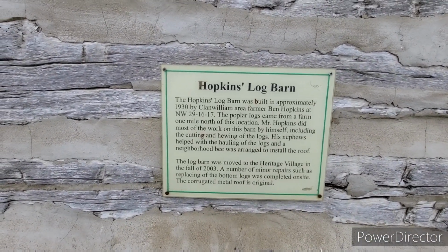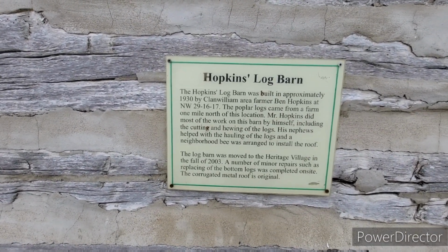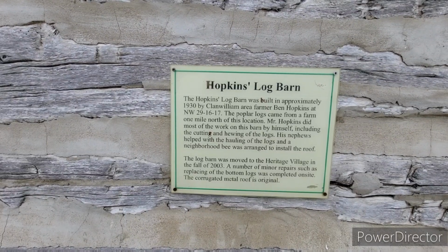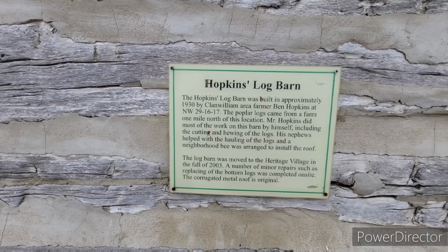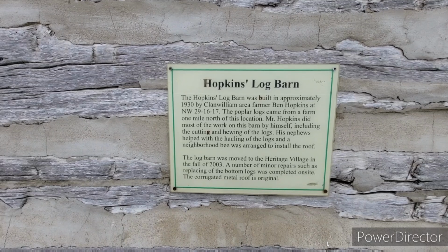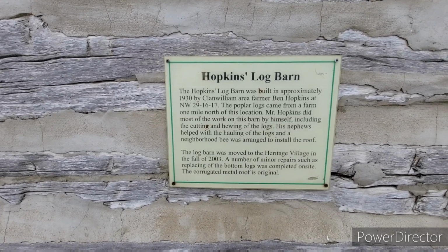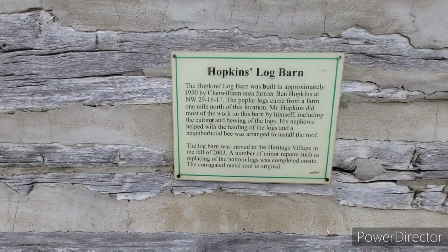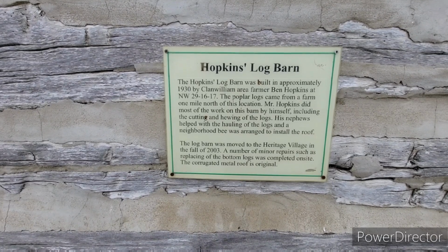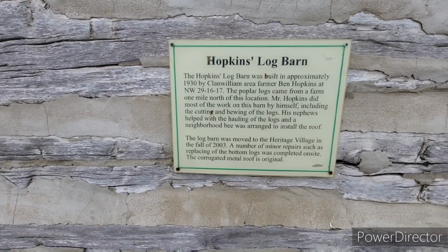The Hopkins Log Barn. Hopkins Log Barn was built approximately 1930 by Clan William area farmer Ben Hopkins. The poplar logs came from a farm 1 mile north of the location. Mr. Hopkins did most of the work on the barn himself, including cutting and hewing of the logs. His nephew helped hauling the logs, and a neighborhood bee was arranged to install the... Oh yeah, they used to call them bees back then. Yeah, we had one when we got a swing set back in the day. The log barn was moved to the Heritage Village in the fall of 2003. A number of minor repairs, such as replacing the bottom logs and complete on-site corrugated metal roof in its original design.